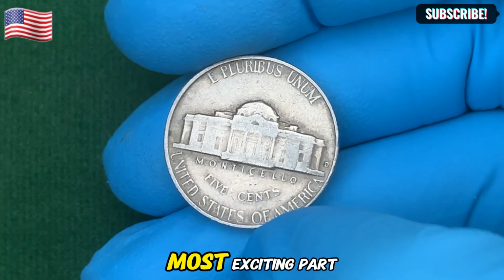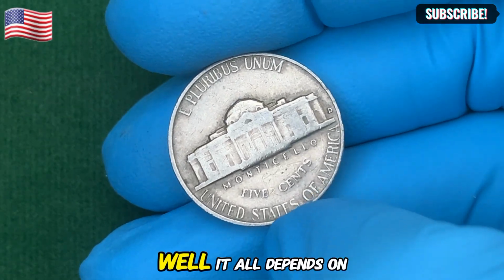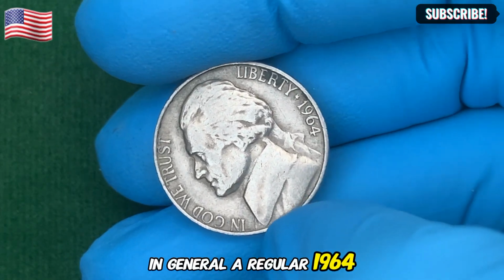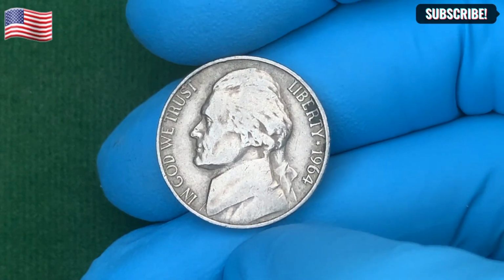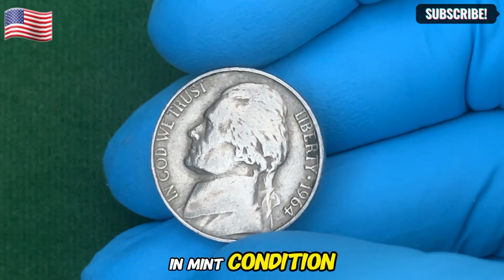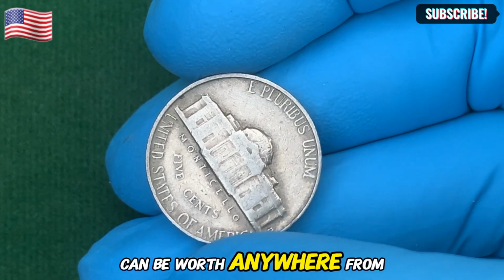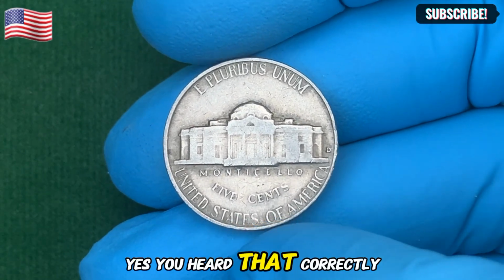Now, let's get to the most exciting part. Just how much is this 1964 Jefferson nickel worth? Well, it all depends on the condition of the coin and whether or not it has any of the errors we just talked about. In general, a regular 1964 nickel in circulated condition is worth just a few cents above face value. However, if your coin features a double die error, off-center strike, or is in mint condition, its value can skyrocket. In fact, a 1964 Jefferson nickel with an error or in excellent condition can be worth anywhere from $35,000 to $38,000. Yes, you heard that correctly.